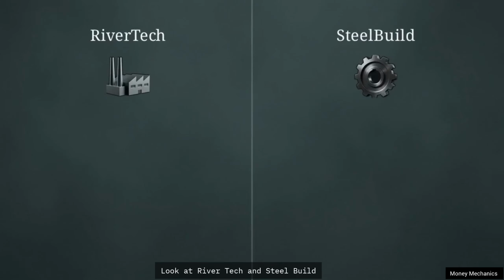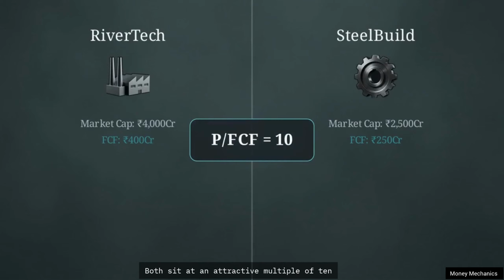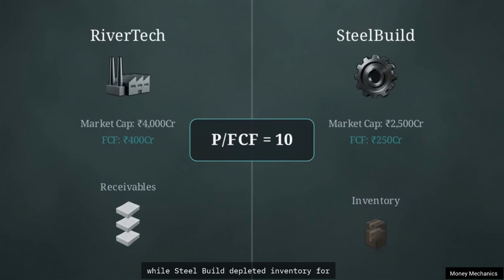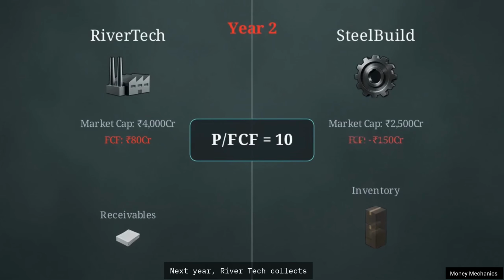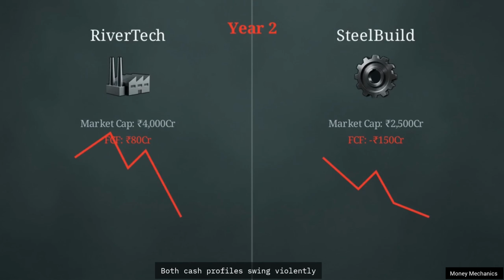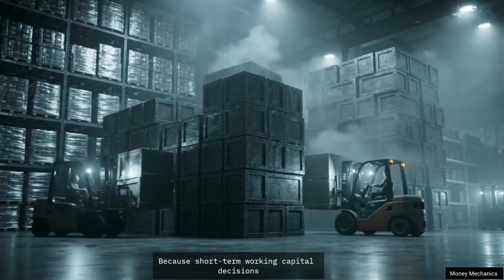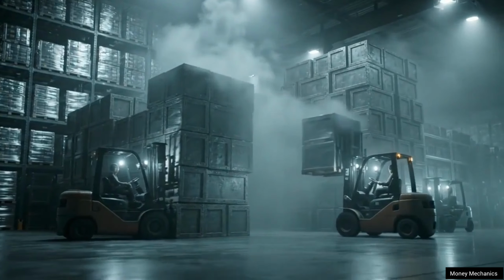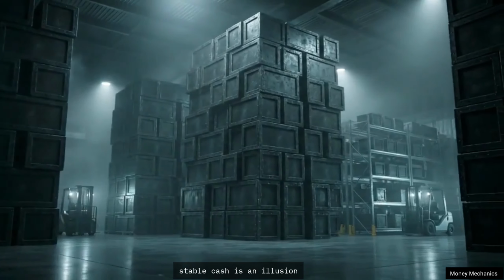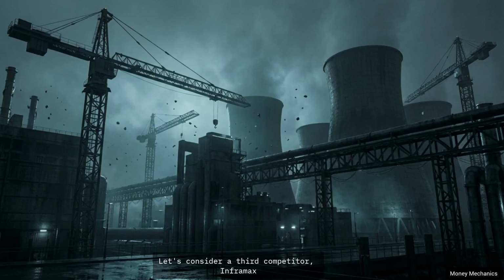Look at Rivertech and SteelBuild. Both sit at an attractive multiple of 10. But Rivertech's cash is driven by unpaid receivables, while SteelBuild depleted inventory for a temporary cash pile. Next year, Rivertech collects and SteelBuild restocks. Both cash profiles swing violently. Because short-term working capital decisions dictate these sudden swings, treating a low multiple as a guarantee of stable cash is an illusion.